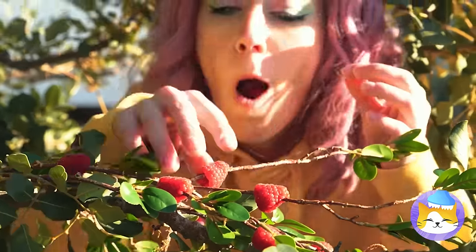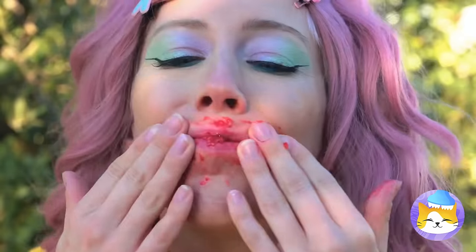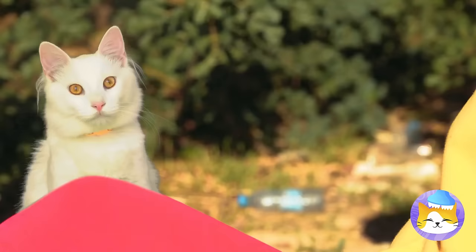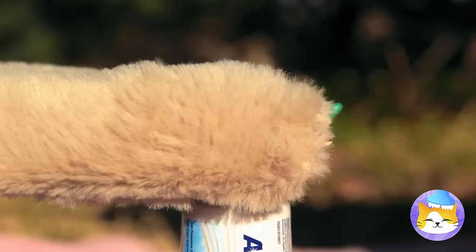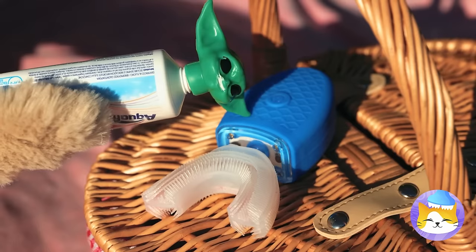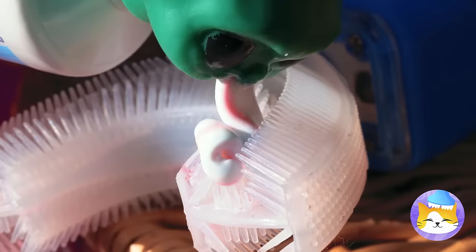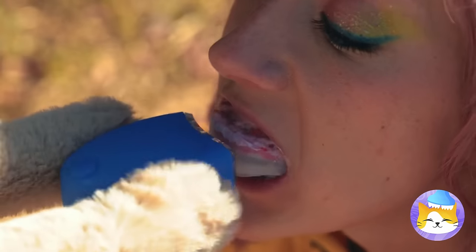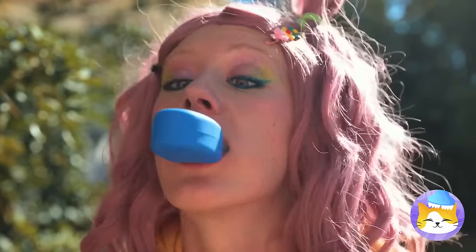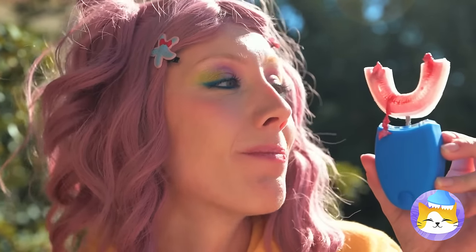Whoa, berries don't get any fresher than this. Uh-oh, let's clean those braces. Our little green friend should help. Now squirt out some toothpaste. An electric brush does the work for you, especially when your cat lends a paw.